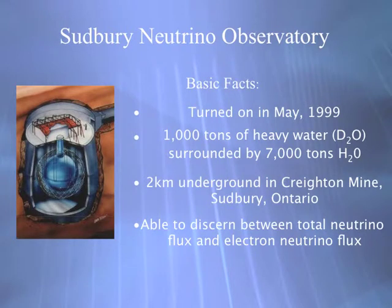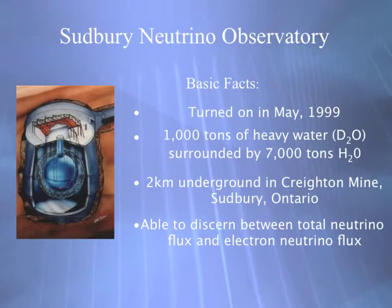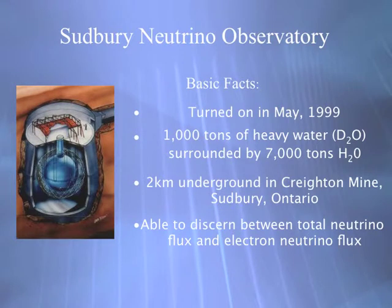So here's a couple different observatories that were used to try and detect these neutrinos. Well, one of the first ones actually. And so this neutrino detector was able to tell the difference between the total neutrino flux and that of just the electron neutrino, which is the flavor of neutrino that we thought was coming from the sun.